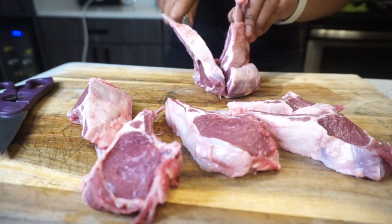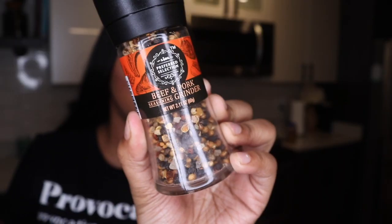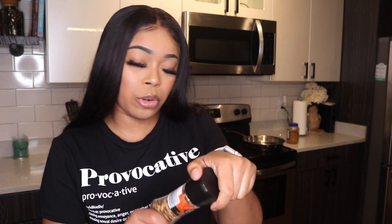I then sprinkled it with this seasoning. It's called beef and pork seasoning. It's a peppercorn medley. I got this from the store Lidl. Y'all know I love that store. Y'all know I don't eat pork, but it's just like a peppercorn medley. It has a whole bunch of stuff like black pepper, sugar, minced garlic, coriander, chili pepper, white pepper. And I really like this mix.